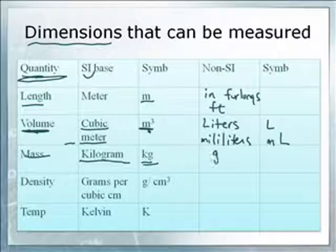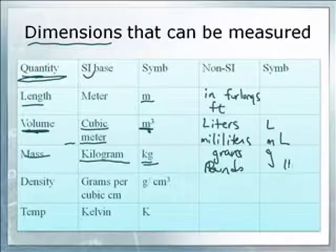The other system, certainly grams is a non-SI system, and that's a G. I should say MS. Or pounds, sort of. Pounds is actually a measurement of weight versus mass, and we'll talk about the difference of that. The symbol for pounds is lb, so it's kind of weird. Yes, libras or something like that in Latin, and so it has to do with scales and being fair.